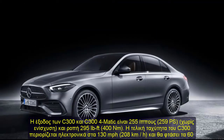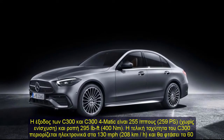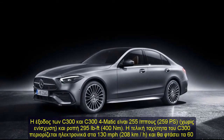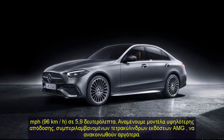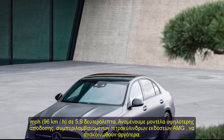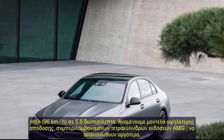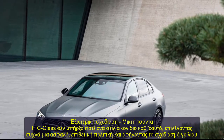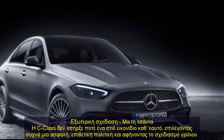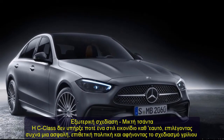However, the C300 4MATIC features all-wheel drive, with a new front axle that allows the system to send more torque to the front wheels. All variants offered at launch will feature a single transmission option, with Mercedes calling all manual gearboxes. The transmission is their 9G-Tronic 9-speed, which is 30% lighter than the outgoing model. It also promises to save space, benefiting packaging while also increasing efficiency.